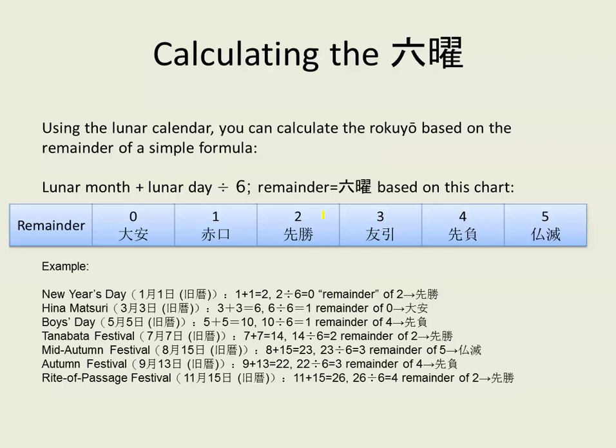Okay, so for example, each one of these, here they are, the 6 Dokuyo, they're assigned a specific number. So we start with Taian, it gets a 0, Butsumetsu gets a 5. So we take the lunar month, add the lunar day, divide it by 6, and the remainder equals whatever the Dokuyo is based on that chart.